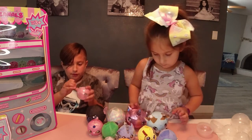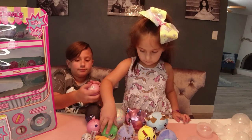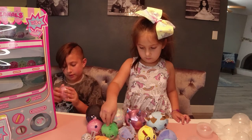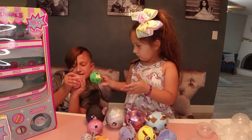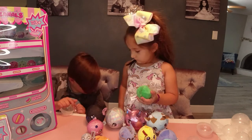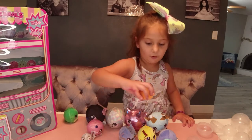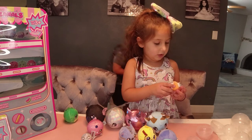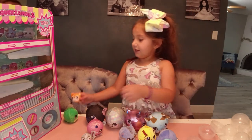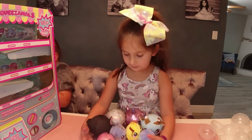You've opened basically all of them. Okay, this one. Oh, it has tape right there, but I think I can. Oh, the llama. Here, Julius. We thought this was a fox because Julius really wanted it. That is the fox. Here, Julius. Thank you. You're welcome. I'm just going to put it up.